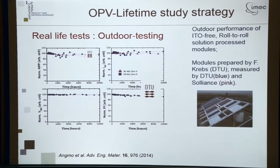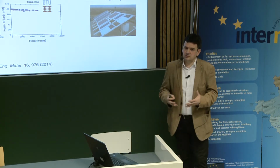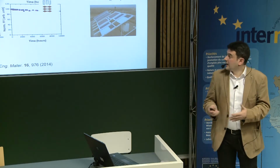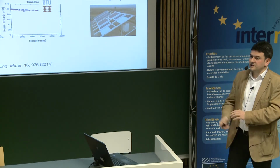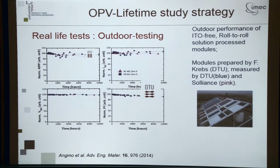A more recent report, also from outdoor testing. The nice thing about it is that this is a test of 1 year. 1 year testing in Holland, Denmark, and also in India. And there it's nice to see that the changes are much less than seen before. But again, also here, why do we have this degradation? That's also not really clear. And you're not going to do this outdoor testing for 25 years before you're going to sell it.